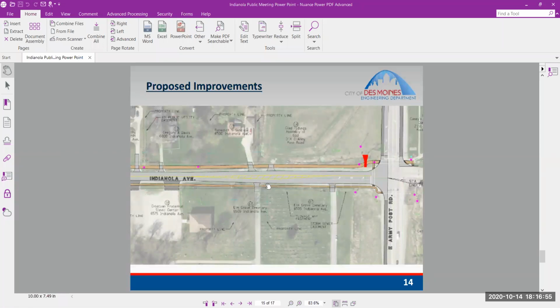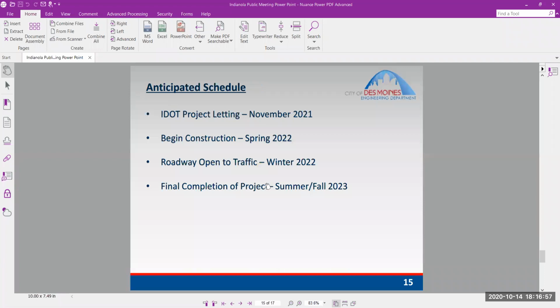So if you want to flip to the next screen, the schedule. Years ago, we did apply for federal funding and received $3 million in federal funding. I know that folks would love to see this roadway reconstructed sooner, but this is when the federal dollars become available. So we're proposing a project letting through the DOT in November of 2021, which would lead us to construction in 2022.